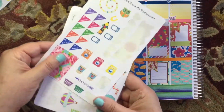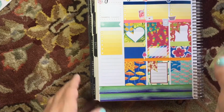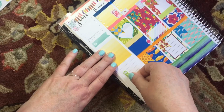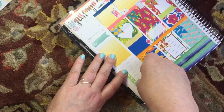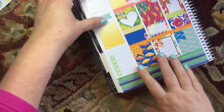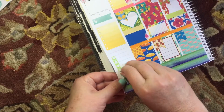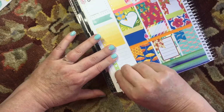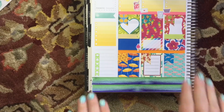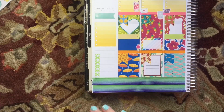I was looking at some of these others. See, I have this one here too that I can use. Okay, so let's give this side some love with that. I don't think that it went straight. That's just my personal opinion. And these are much nicer, I can tell. They're easier to remove.